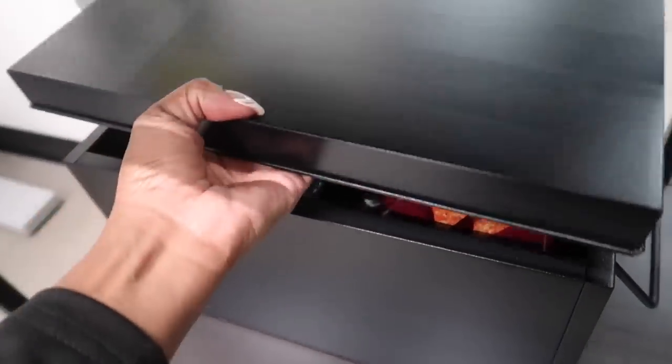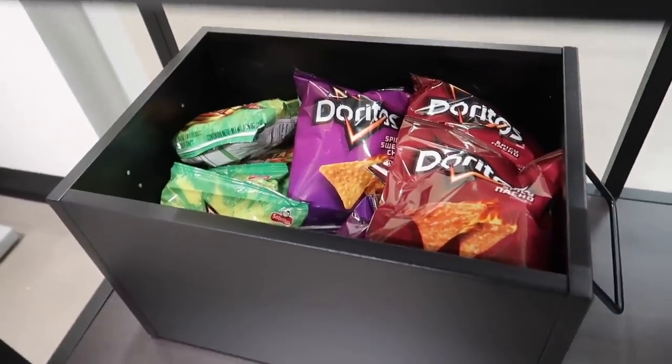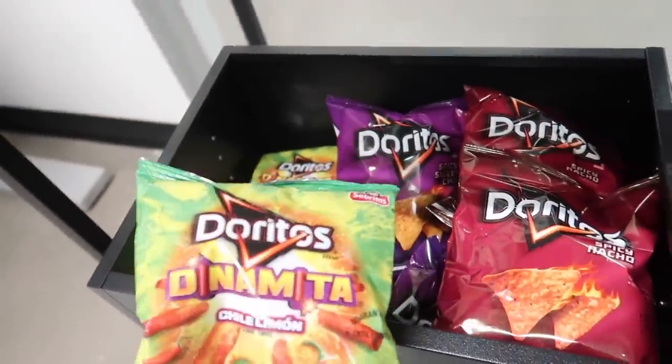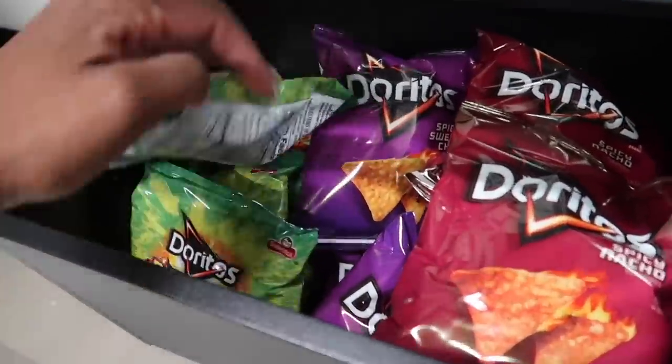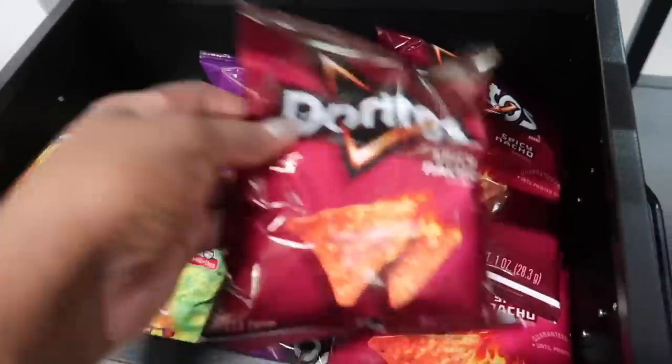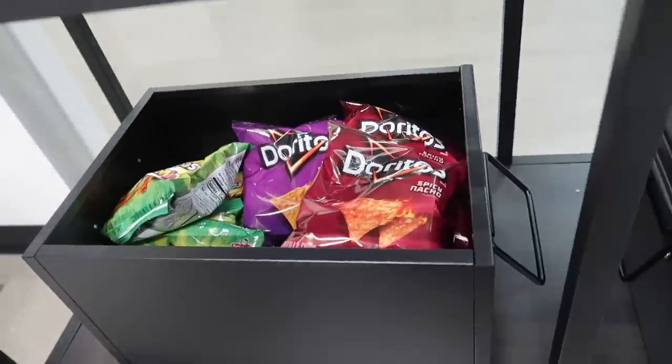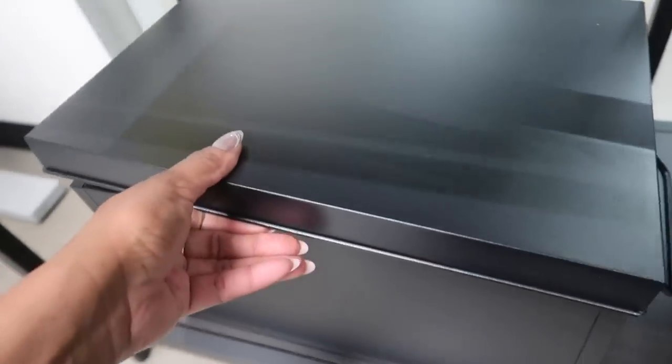And please don't judge us, but in the other bin, there's more snacks. We have some Doritos, Dynamite, Chile Limon, spicy sweet chili, and spicy nachos. So we have a bunch of snacks in case you pop on by, so we have some snacks for you.